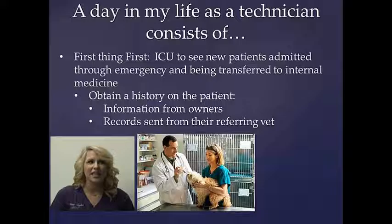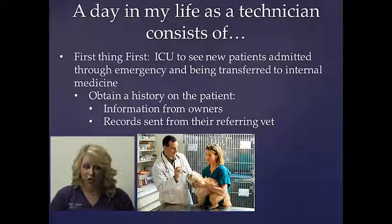Okay, so a day in the life of a technician consists of, first things first, I head down to ICU every morning to see all the new patients that were admitted through emergency and being transferred to the internal medicine specialty department. And so what I do is I get down there to check on these patients. I obtain a history on them. And I begin to start calling the referring veterinarians to get medical records and everything faxed over for our fourth year vet students and veterinarians to start reading through those histories.